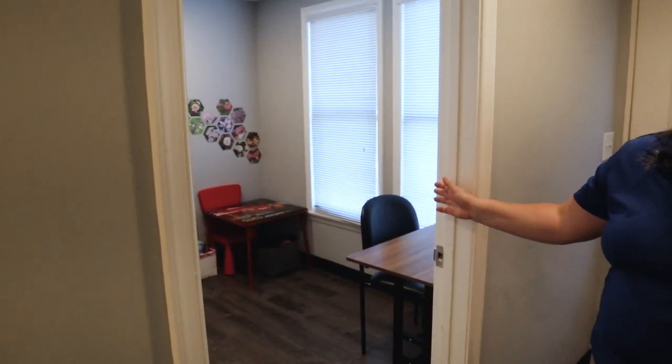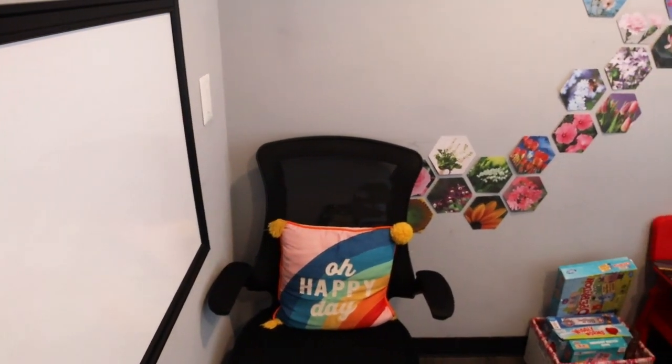This exit is usually for our providers. It's not for clients, just because they're walking past other services at that point. And to your left, my right, is going to be our first office. Most offices are set up the same way, but as you take a look inside, you'll notice some decorations, a whiteboard, a desk.